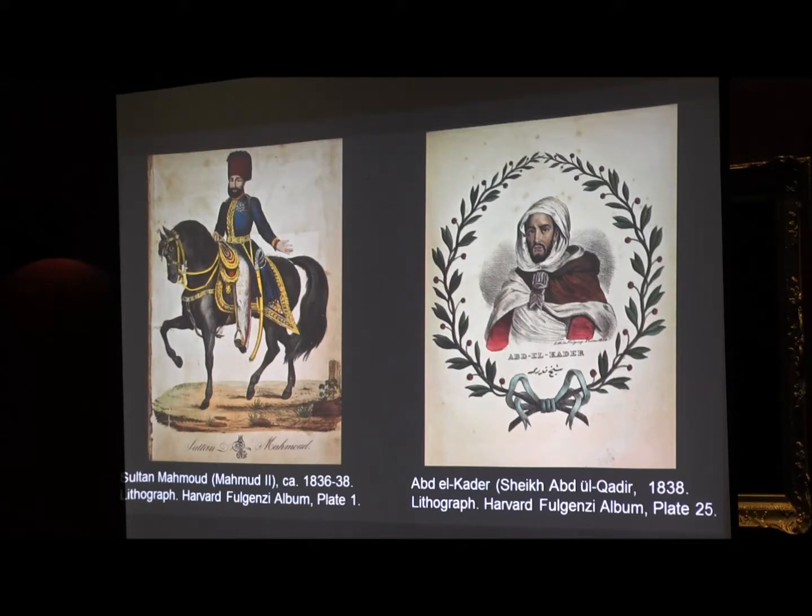Foreign travelers often remarked on the diversity of the social fabric and frequently bought stock character prints of each ethno-religious group as they passed through the city. And this is how a number of our Fulgenzi prints made their way into collections in England and across continental Europe. One American pilgrim by the name of John Durbin traveled within a few years of the Fulgenzi album compilation. And as he describes Smyrna, he almost mirrors the selection of figural types portrayed in the Fulgenzi work.